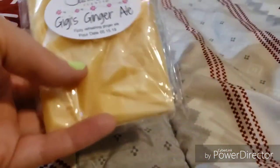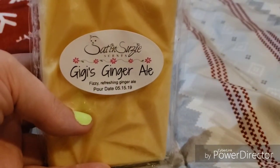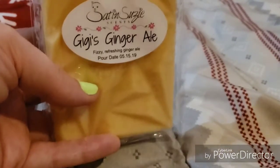Oh, that smells so good. You can smell the carbonation, the effervescence, and it smells just like ginger ale. That is so good. Syrupy, sweet, carbonated. Oh, amazing.